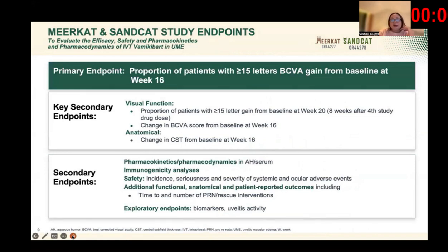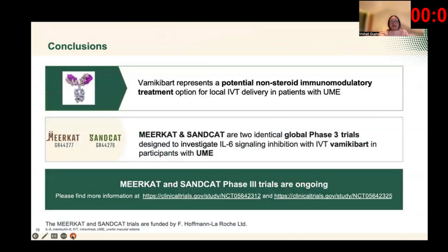The primary endpoint is the proportion of patients with more than 15 letters best corrected visual acuity gain from the baseline at week 16, and there are a couple of secondary endpoints. The key secondary endpoints are the improvement in the vision as well as anatomical change, whereas the secondary endpoints do include pharmacokinetics and safety issues, and the exploratory endpoints are biomarkers and uveitis activity.